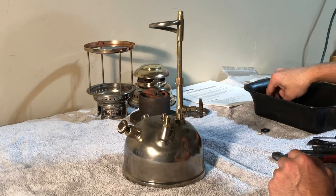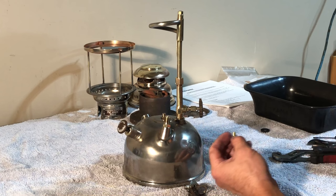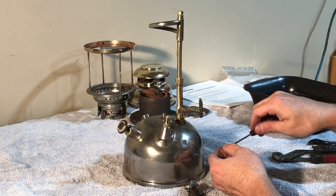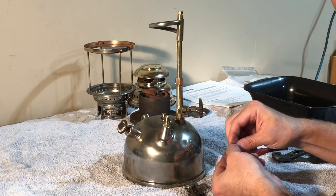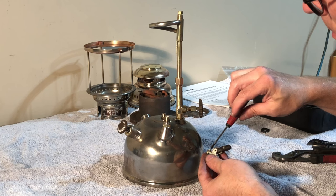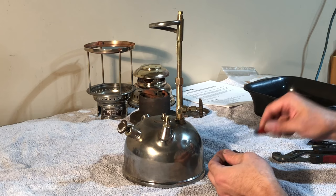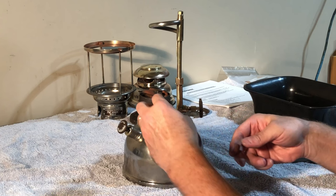Now we've got our preheat assembly. The pip for this has already come out. It was actually missing a screw, so in cleaning it fell out. This is the new one, and it's got a little screw on top of it to hold it in place. That on there. All sits on top.